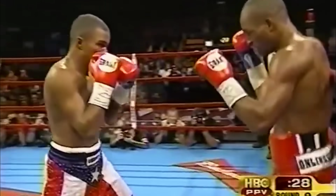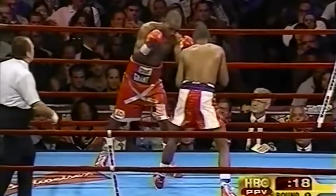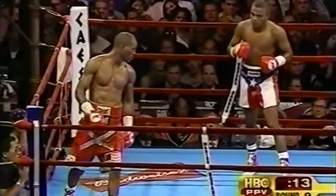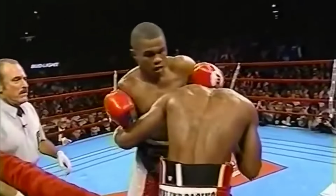Trinidad got in a good shot on Hopkins' neck. Bernard lands a straight right hand at Tito Trinidad. He was able to hit him with the right hand and move out of the way. And there's another big right hand. Hit you, and get out of the way. And another right hand for Hopkins.